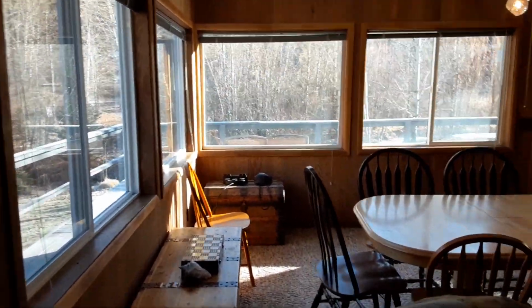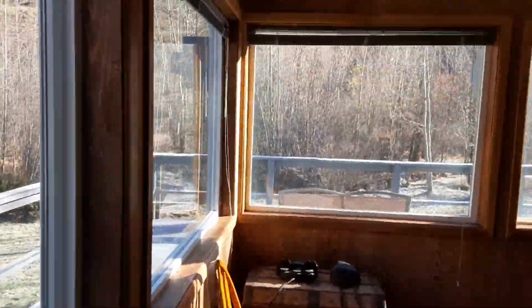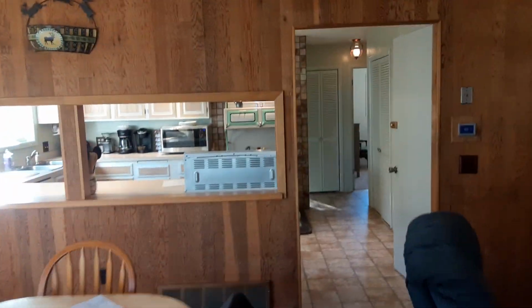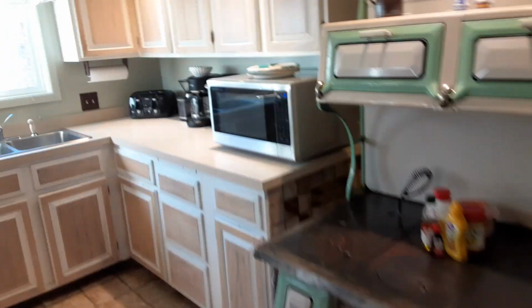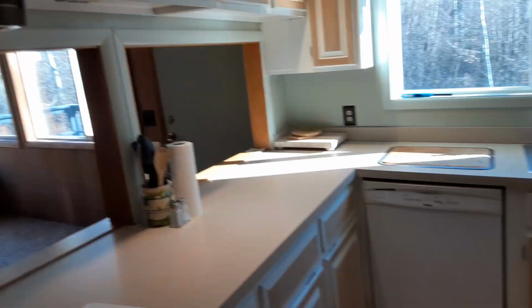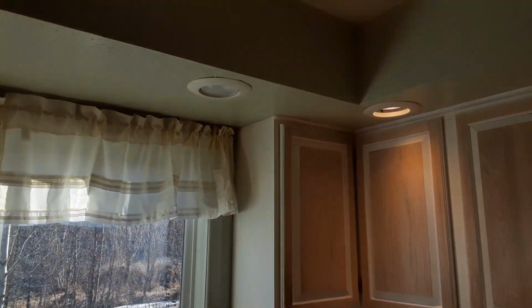So back in the living room, you can see the wraparound deck. Lots of privacy in the back. And then we have our kitchen. Kind of galley style with the old-time wood stove. Electric stove. Dishwasher. Ample cabinets, decent lighting, good setup.